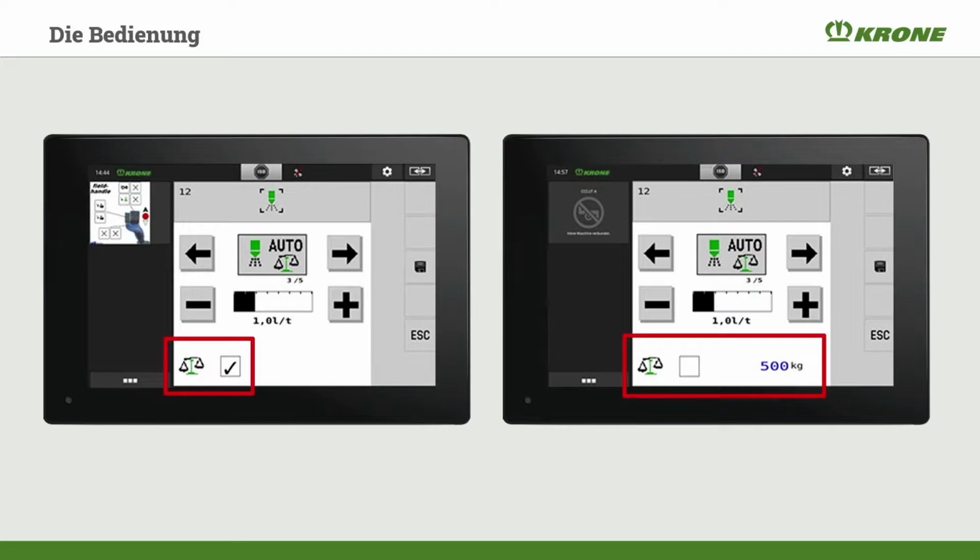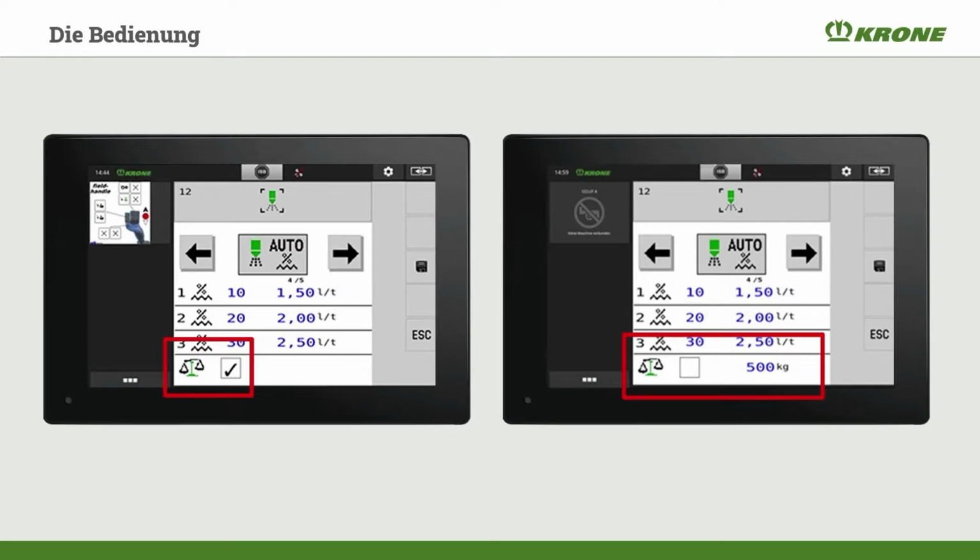That's why KRONE has integrated a feature which allows the system to dose the additive depending on the bale weight. To measure the bale weight, it uses the integrated weighing system from the chute or the bale colleague. If there's no weighing system mounted on the baler, the operator can manually enter an average weight. There's also the option of choosing from different moisture and weight dependent dosing amounts.